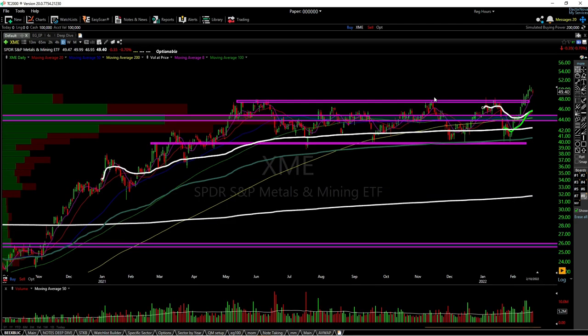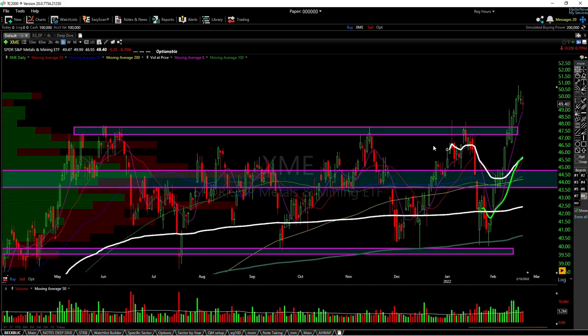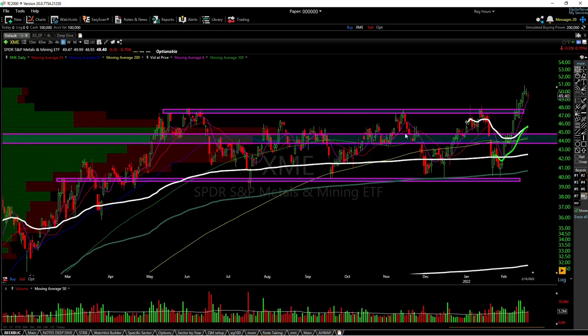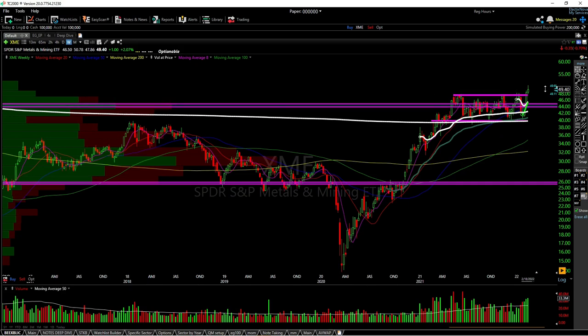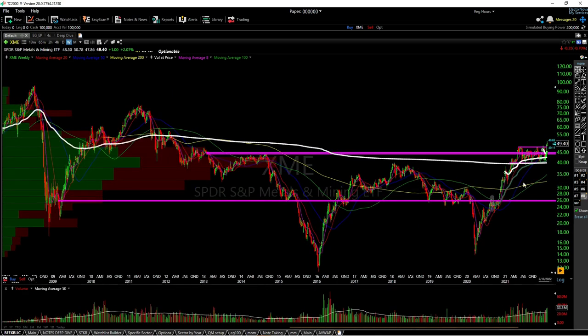Next is metals and mining. One of the only sectors of recently to have a really nice clean base and a breakout. Look at the weekly time frame, very nice tight price action and a breakout. I wish the weekly close was a little bit stronger, but we're seeing a lot of volume flow in there.